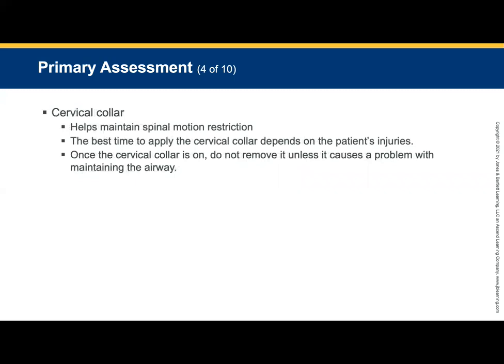If the device needs to be removed, maintain manual stabilization of the cervical spine until it can be replaced. That may be something you have to get a partner to help you do. You have to adjust it, or there's a need for the paramedic to intubate. Once the cervical collar is on, don't move it. Leave it in place. Let that be there until the facility does the x-ray and they remove it. That's on them. We don't have to worry about those risks.